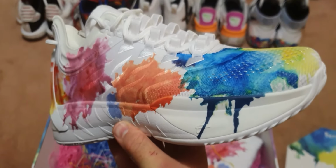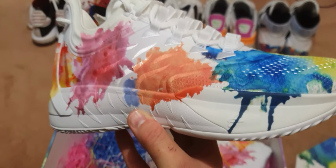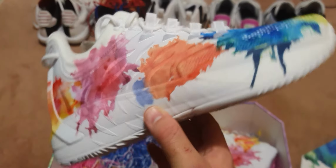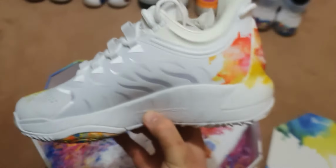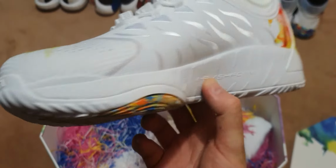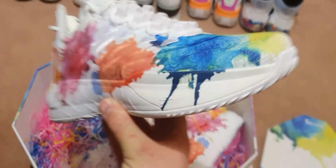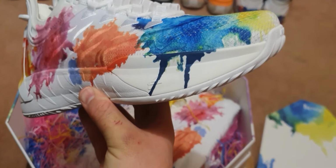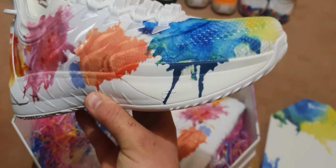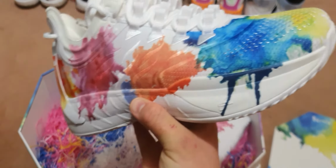Something that I noticed about the Anta GH1 is that the midsole foam cushion is implemented similarly to the Adidas Harden Volume 2, in that on the medial side it is exposed full length. Then on the lateral side, the foam is exposed halfway, and then there's a rubber or TPU caging there at the forefoot just for added support. So that's something that I noticed about the midsole foam.